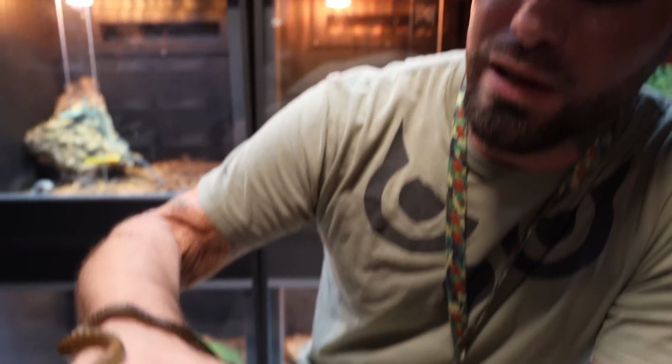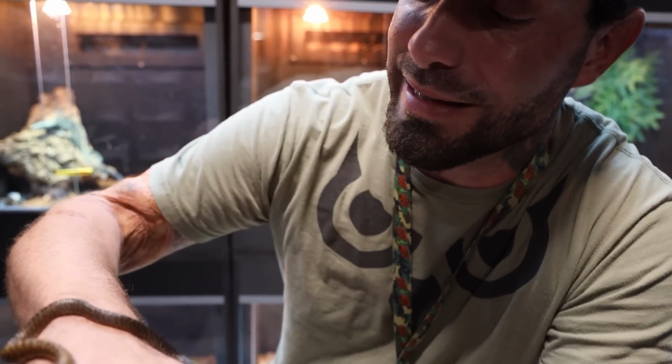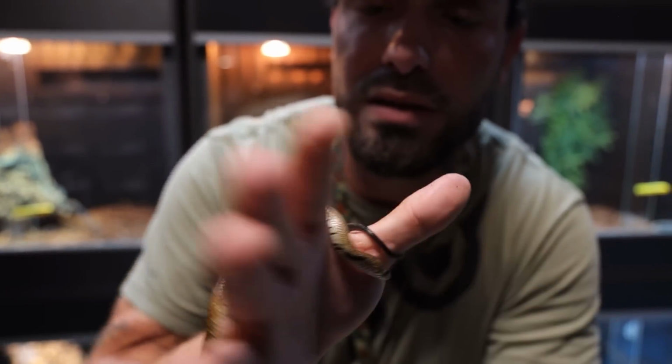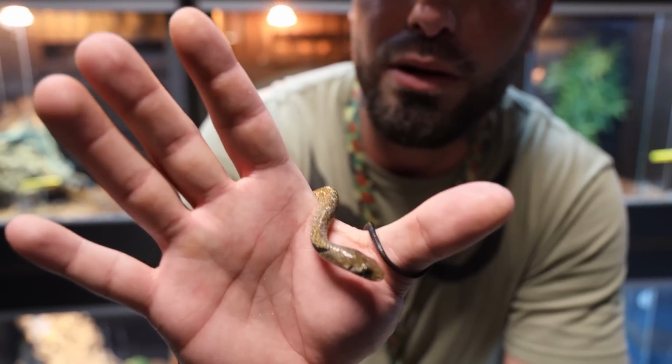Now my favorite of the crebos is going to be the yellowtails, just because of that nice purple color and the bright yellow that you have on the tail there. But these guys are also just as gorgeous and becoming a little bit harder to get.